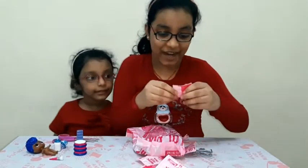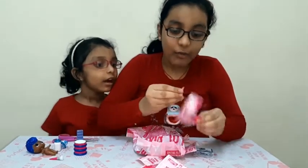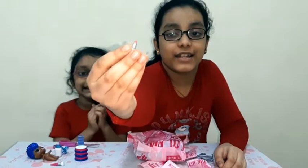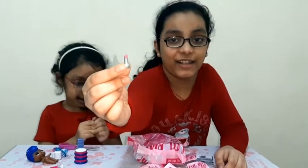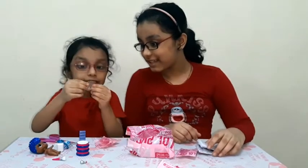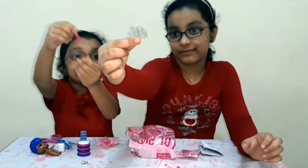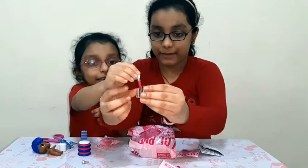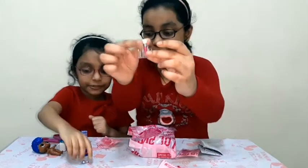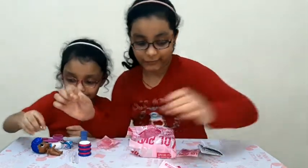Time for my chance. I'm gonna choose this tiny one. Oh my goodness, that's so tiny. We got a lipstick! Oh my, that's so sweet. It's really tiny. Yeah, guys. Oh, I know what this is. You can put these makeup brushes in them. Oh my goodness. Lipstick.